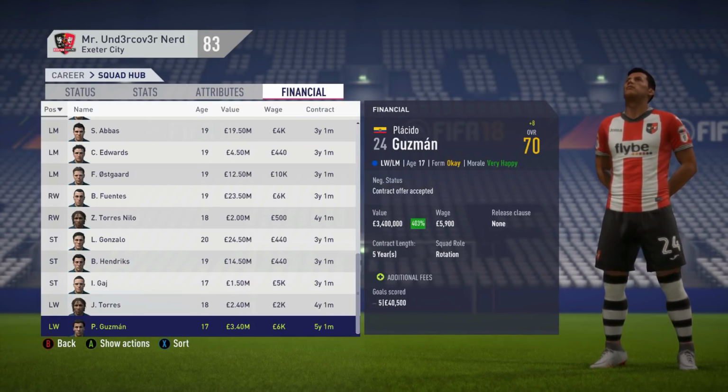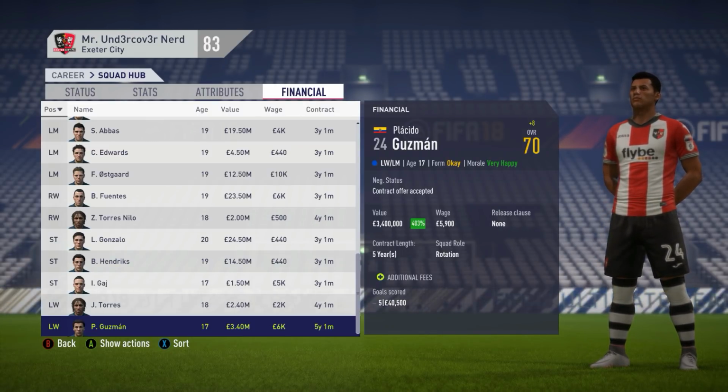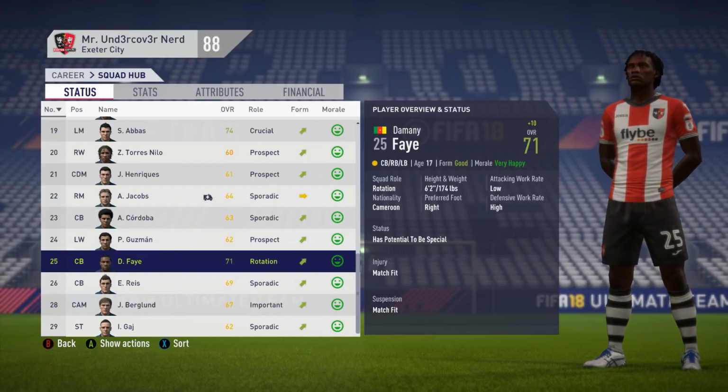He's now worth 3.4 million. We've got him on the 5-year contract. So it'll be interesting to see in the coming season how he develops and where we go with him. So now we're looking at the man from Cameroon, and that is Domani Fahey.